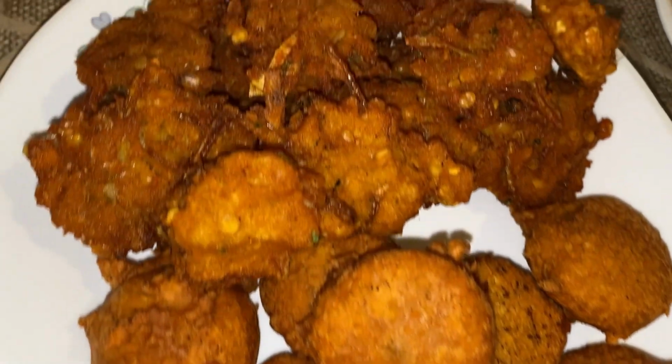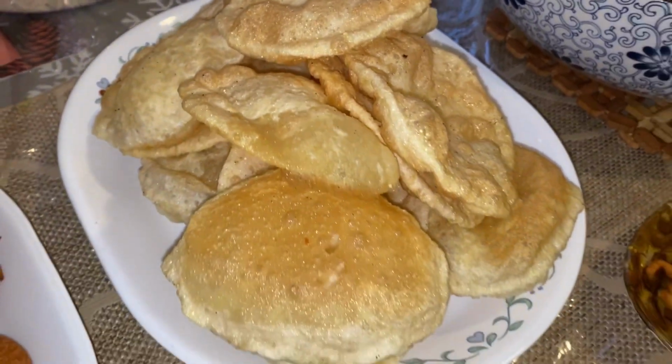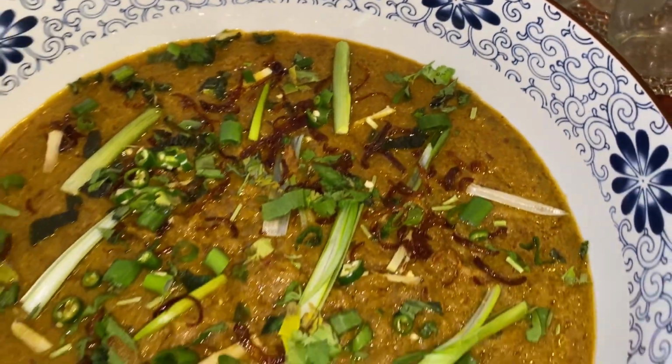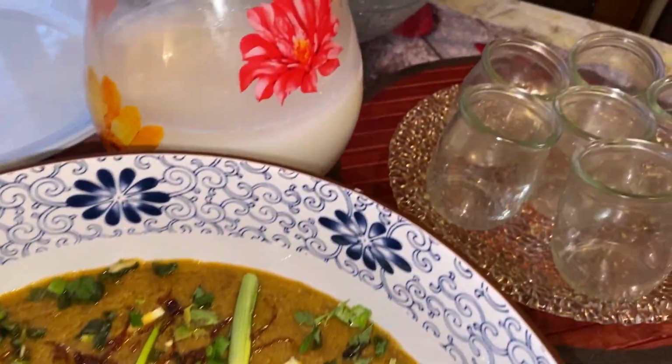Here we have some aloo chop and PIZ like usual. Here we have some ruchi, so that's ruchi for halim. And here my dad made some homemade halim. Oh my god, it looks so good, and it was so delicious. Oh my god, it's like the best halim ever.